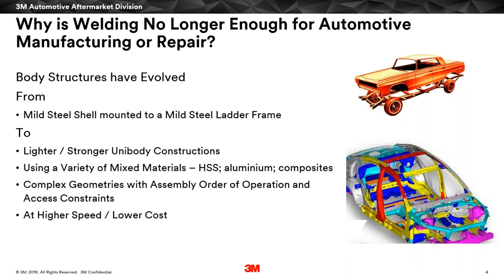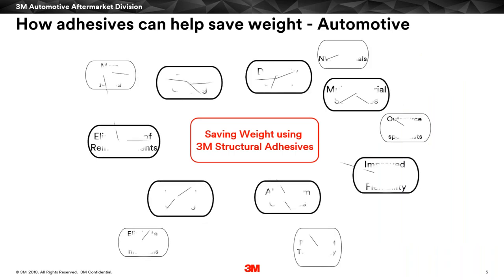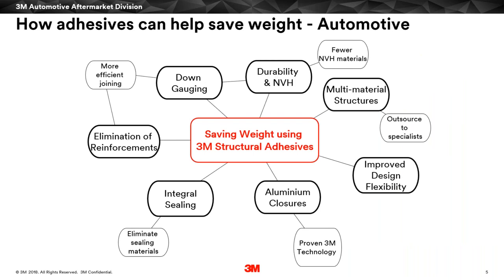So welding is not enough. So how can adhesives help save weight in automotive applications? I think there is a natural interaction with different reasons for this. There are multifaceted aspects to weight saving. Adhesives can come into play with down gauging, because you're not putting so much localized stress on the joints. You can potentially eliminate reinforcements with efficient joining, integral sealing, and changing materials to aluminium or magnesium. And of course, this all leads to improved design flexibility.